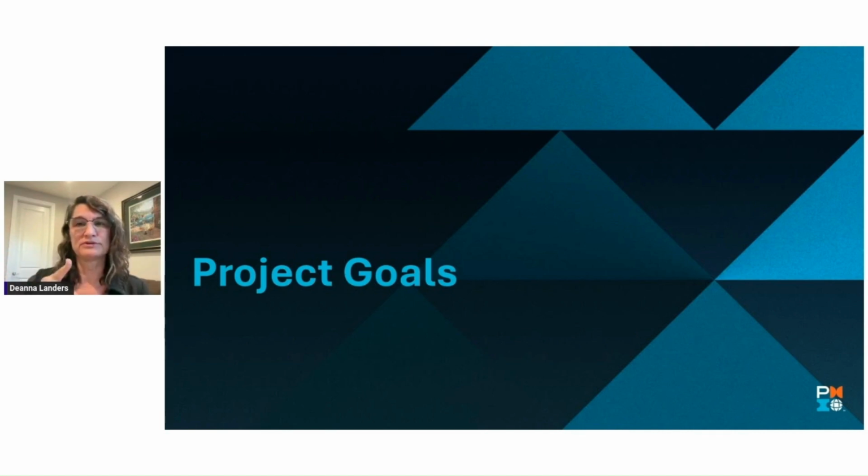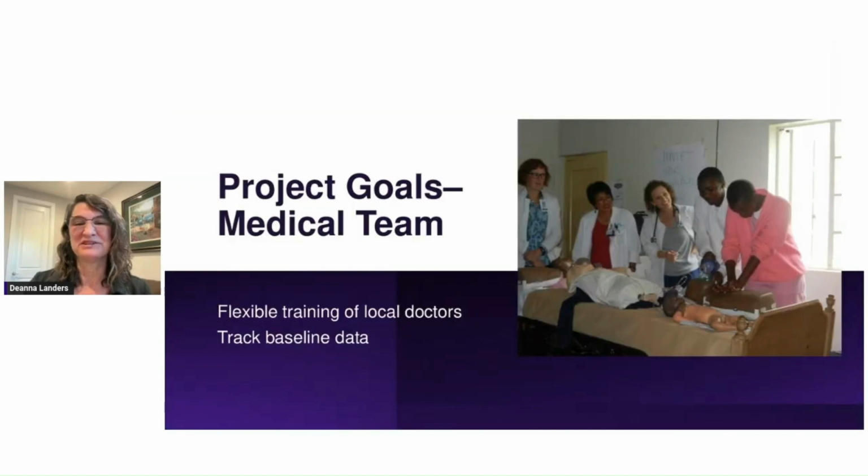And as it went through, some of them may have had customs, some of them unpacked, repacked. So it was a really interesting effort. I didn't, unfortunately, get to see too much of it, but I know that it was a lot of effort that went into that. So now we'll talk about the project goals. And as I mentioned before, there are three teams: the medical team, the biomedical team, and the IT team. And biomedical, well, I'll talk about that next.